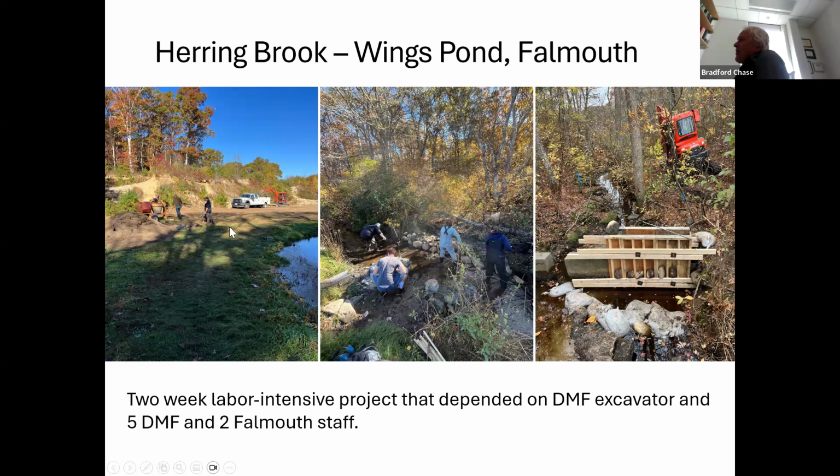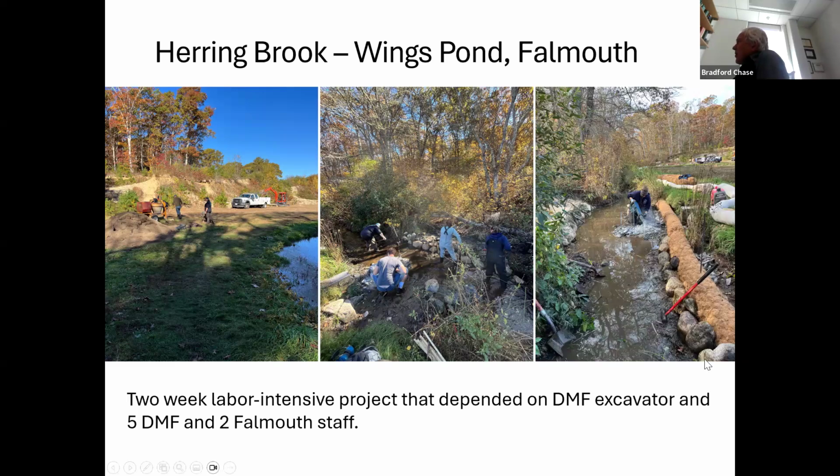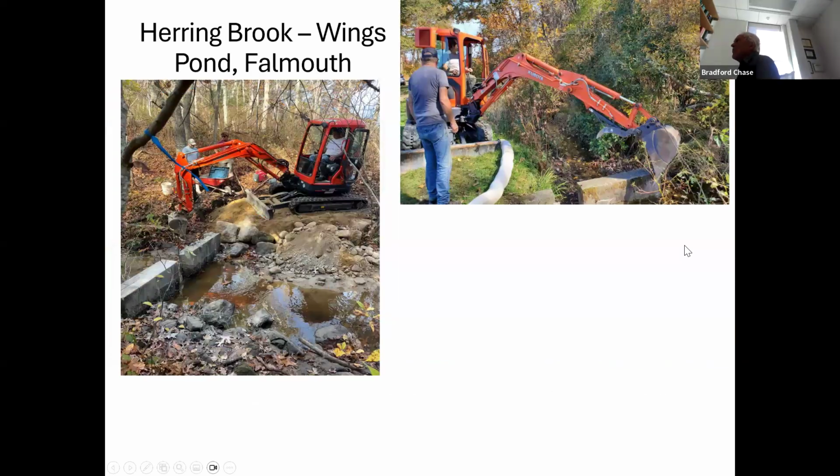It was also a really good site for us to use our excavator. We have our work truck, cement mixer, and we taught 3 of our crew how to use the excavator. So it was very much a training job that we did over 2 weeks in November. And so here we are laying down fiber rolls to help fortify the channel. We tried to take out these weirs with our excavator, and they were not budging. I guess we did a great job with the concrete years ago.